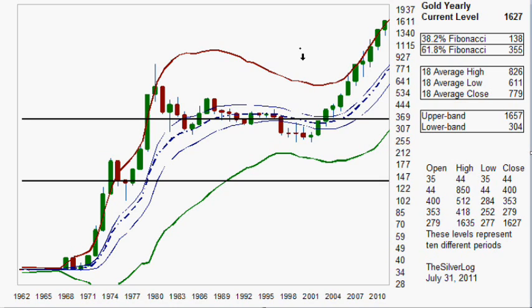And what I find interesting about this is the upper band. The upper band currently is set at 1657. You can see the price is above it, because the line is up here. It's difficult to put these straight lines in with the candles, but they still seem to work very well.